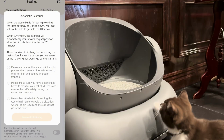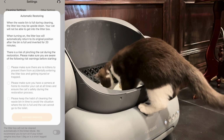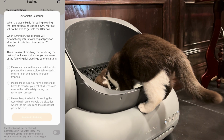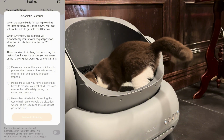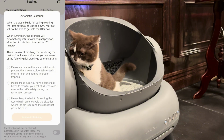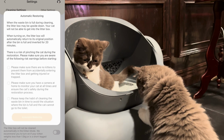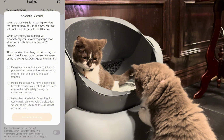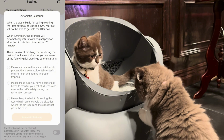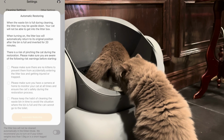So when you actually go into it, it kind of scares me because it says there's a risk of pinching the cat during the restoration. It wants you to be aware of risks and warnings before starting if you do actually activate this mode. You want to make sure there's no kittens that can accidentally get injured. You want to make sure you have a camera at home to monitor your cats and make sure that they're safe during the restoration process. And you want to keep the habit of cleaning the waste bin in time to avoid the situation in the first place.